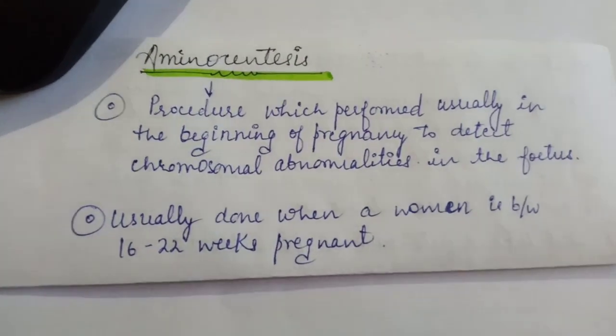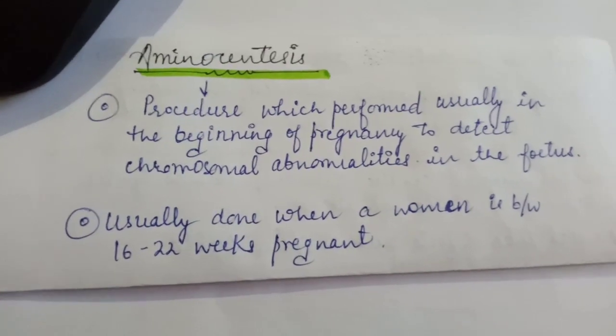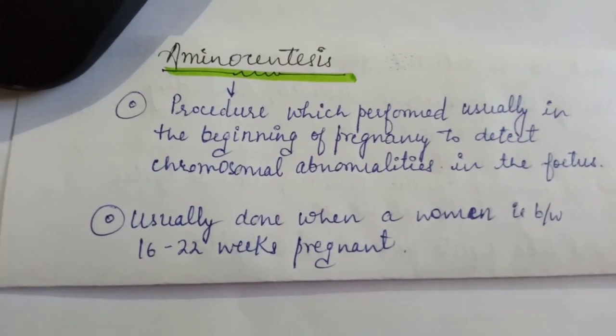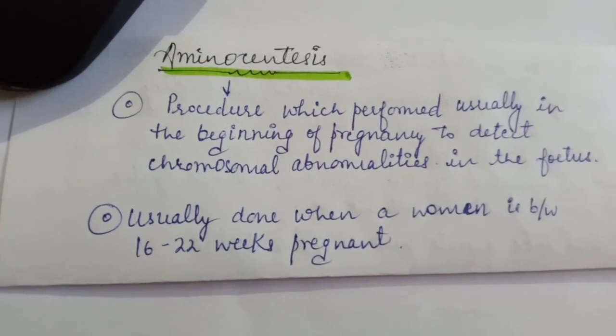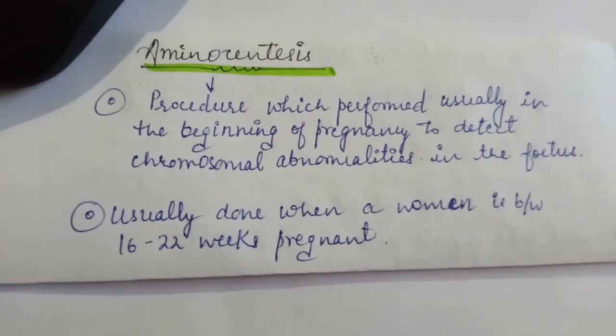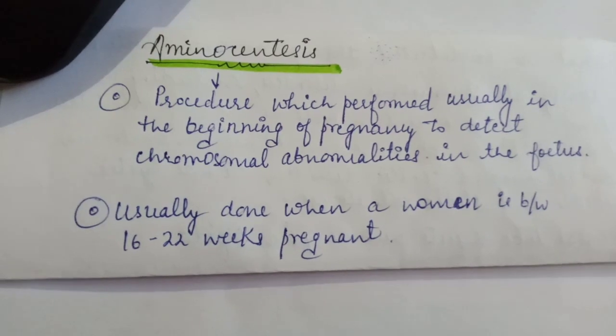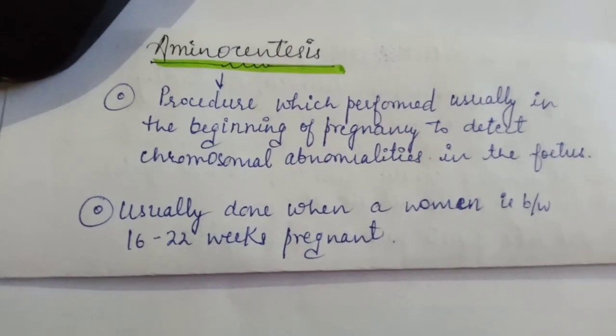Today we will learn about amniocentesis. Amniocentesis is a procedure usually performed in the beginning of pregnancy, and the main purpose is to detect chromosomal abnormalities in the fetus. This procedure is usually done when a woman is between 16 to 22 weeks pregnant.